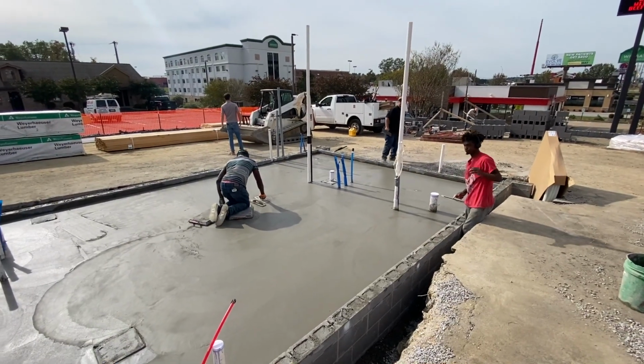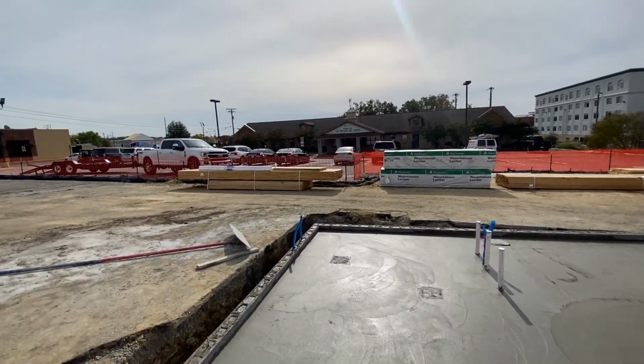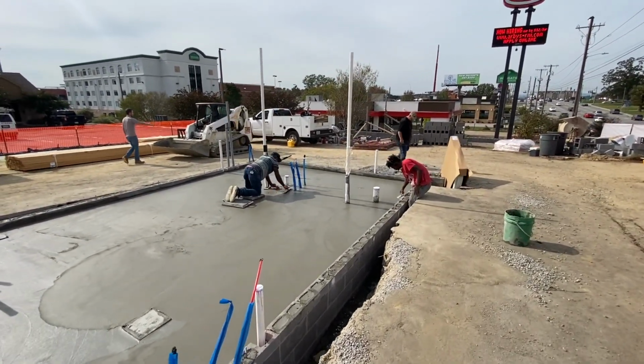Good progress on the concrete slab. We got framing going up. Got all the lumber back there. Ready to knock this out, baby. Scooter's Coffee coming soon. You already know what's going on. Yes, sir.